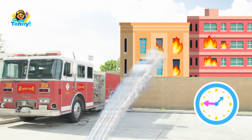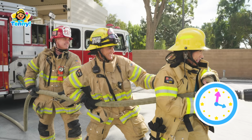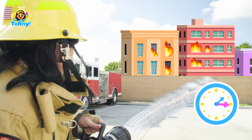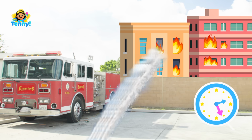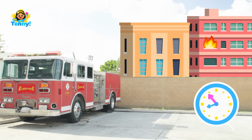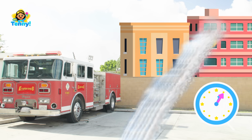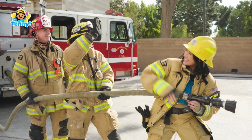Stay focused, Tenny. Come on, keep spraying. I need your help on three. One, two, three, spray! Everybody spray! Come on, keep spraying. Look, one more big fire. We're doing it. We did it. Woo-hoo! Good job.